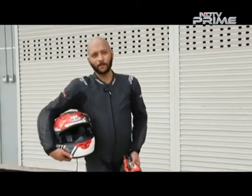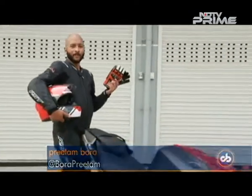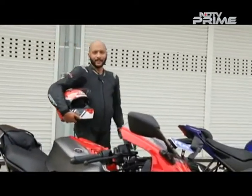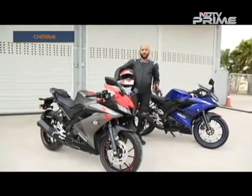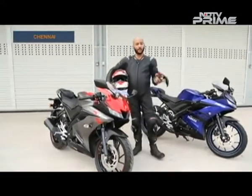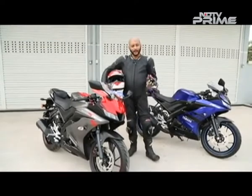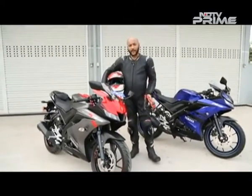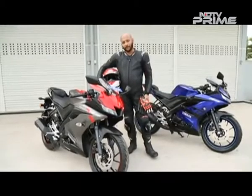Yamaha's entry-level sport bike, the YZF R15, was first launched in 2008. In 2012, Yamaha introduced the version 2 of the R15. And now in 2018, Yamaha has introduced the version 3 of the YZF R15. The R15 went on to change the motorcycling scenario in India with an entry-level full-fledged sport bike. And today, we are at the Madras Motor Race Track near Chennai to see what the new R15 version 3 has to offer.